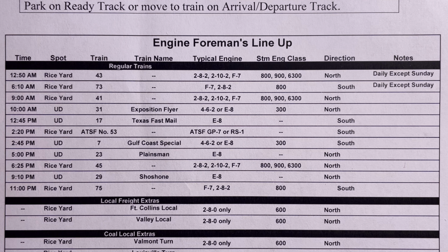The next passenger train out of Union Depot is number 17, call time 12:45 p.m. It's southbound, so no need to spin engine 9941 on the turntable. Let's see if Union Depot can take her now. If not, we'll put her on the ready track.